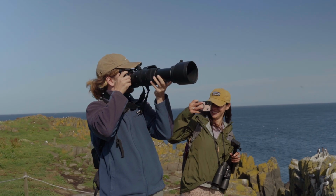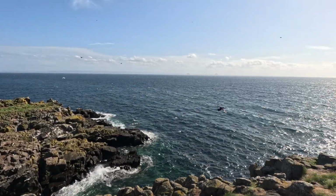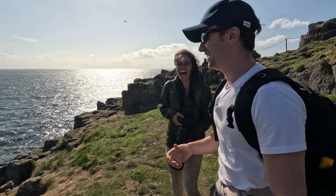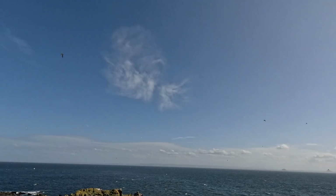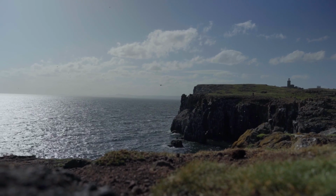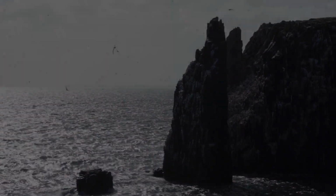So when I brought two beginners to the Isle of May, both of whom had never used a big camera before, I wasn't too sure how this would go. I like how you're just no-scoping now. Just, if you got any of that, brilliant. Up high? So in this video, I'm going to be walking them through the basics of wildlife photography, and we'll find out just how far a bit of guidance at a stunning location like this can take you.